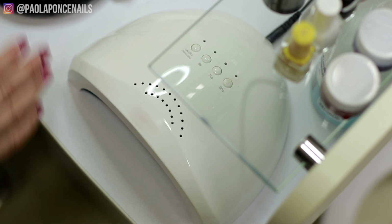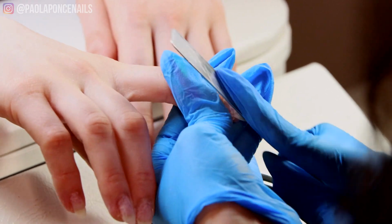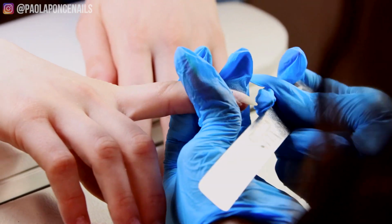Does that mean it's cured? It doesn't mean it's fully cured. So you still have like 50% product that's not cured, and that can lead to a reaction. And how about when you're scratching yourself and breaking skin, to get through that itch or whatever it may be? You're scratching yourself with unreacted chemicals. And also when you file those enhancements off, you're filing uncured gel.